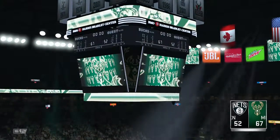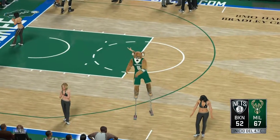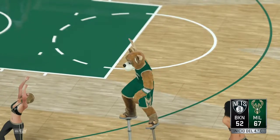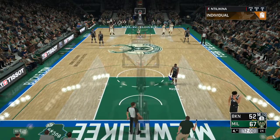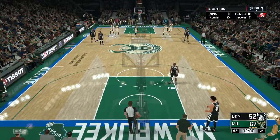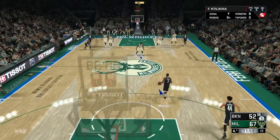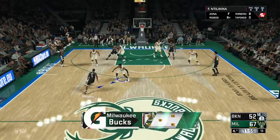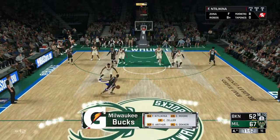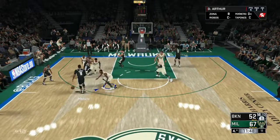Welcome back as we get ready to start the fourth quarter. Not exactly a nail-biter here, but you never know. So it's Brooklyn now, down by 15. Arthur out there with Zeller. Then it's Decker. Then there's Etuan Moore. And it's Ntilikina in at the 1. That's the group for Milwaukee right now.